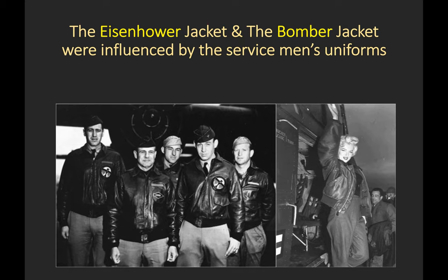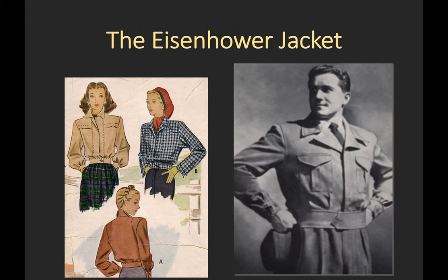The Eisenhower jacket and the bomber jacket were influenced by the servicemen's uniforms. As you can see, Marilyn Monroe was rocking the bomber jacket right there. The funny thing is bomber jackets and Eisenhower jackets have always been in style ever since they came out in the 40s. They come and go. There are obviously times where people aren't wearing them, but I've seen them reappear several times throughout my life, from when I was a child to an adult. I don't really see them right now, but I guarantee they'll be back at some point. This was a huge jacket when I was in high school. Bomber jackets and Eisenhower coats were very, very popular in high school. Here is a picture of the Eisenhower jacket.